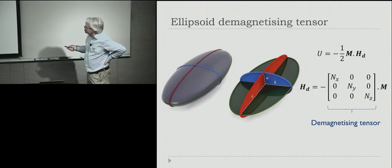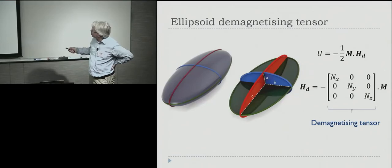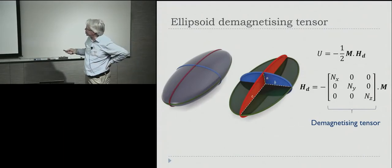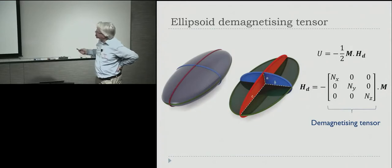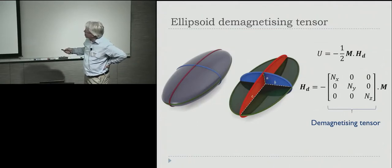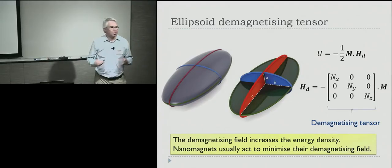And you can calculate the demagnetizing field using a very simple expression where you just take the magnetization of the particle and you act a tensor on it called the demagnetizing tensor. And that tensor really describes the shape of the structure. So Nx, Ny, and Nz tell you something about how that ellipsoid is stretched in those three directions. Now, the physics is all in the signs of these equations. And I do promise you, as the last talk of the evening, these are the only two equations I'm going to show you tonight. But substitute that demagnetizing field into this energy equation, you'll see the minus signs cancel, and so very simply, you end up with the result that the presence of a demagnetizing field increases the energy density. And as we know, nature acts in a way to minimize energy density.